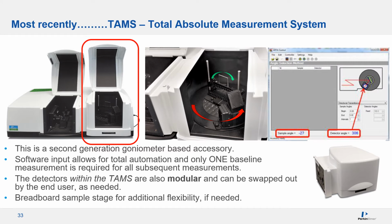The control software is also the same for both the TAMS and ARTA and is intuitive to use. As with the ARTA, only one baseline auto zero is required before performing sample analysis for all angles. There is no need to perform multiple measurements beforehand. Most importantly, the TAMS detectors are modular. This gives the end user a choice in how to collect data that is meaningful and sufficiently accurate for them and their analysis needs. The detectors are sandwich-based, consisting of, for example, silicon and InGaAs or silicon only. There are actually 7 different TAMS detector options for different materials, different measurement demands, and different wavelength ranges. We will highlight 3 of them shortly.